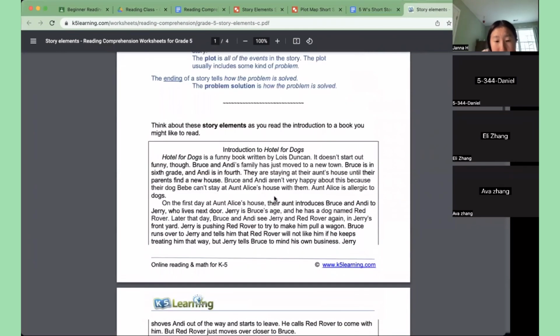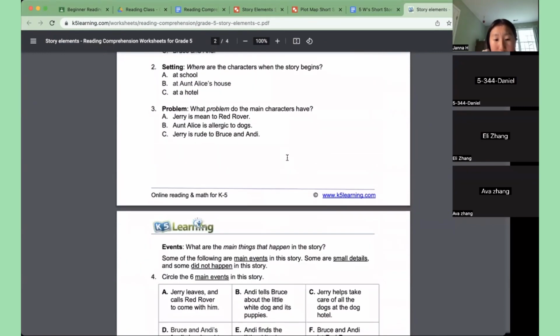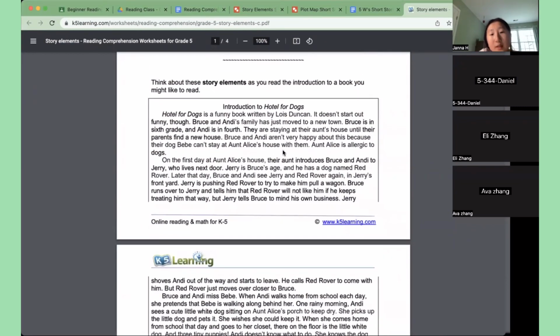Okay, so let's read this together and then answer the questions. Introduction to Hotel for Dogs. Hotel for Dogs is a funny book written by Lois Duncan. It doesn't start out funny though. Bruce and Andy's family has just moved to a new town. Bruce is in 6th grade and Andy is in 4th. They're staying at their aunt's house until their parents find a new house. Bruce and Andy aren't very happy about this because their dog BB can't stay at Aunt Alice's house with them. Aunt Alice is allergic to dogs.